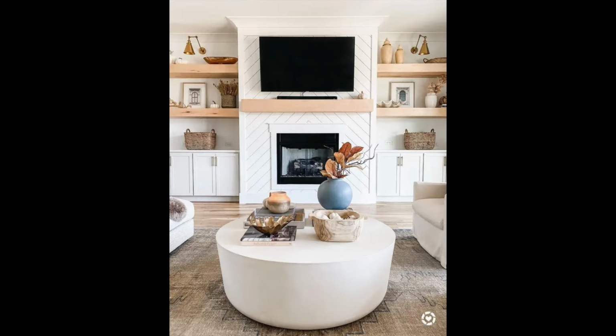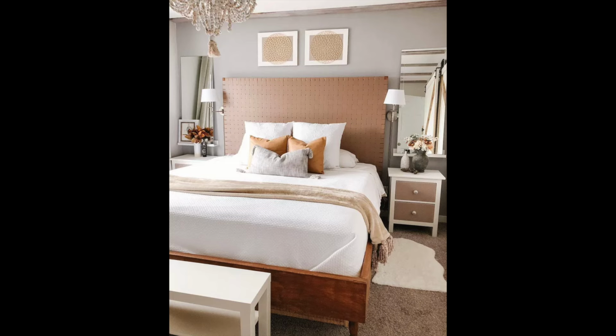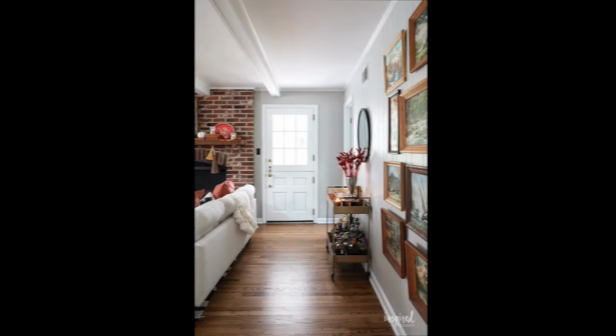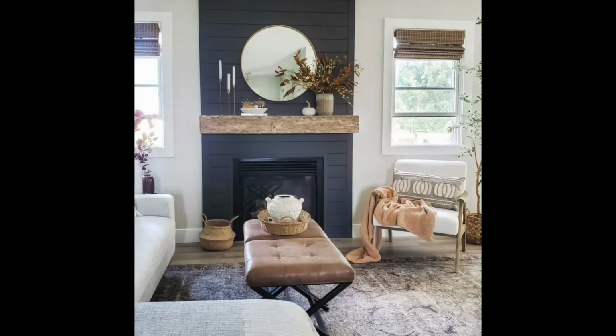My first tip would be to incorporate warm colors. Use rich warm tones like deep oranges, browns, and burgundies in your decor through pillows, throws, and rugs. Number two, add natural elements. Incorporate things that scream autumn, like pumpkins, pine cones, and dried leaves. You can use these in centerpieces, wreaths, or on mantel displays, or just kind of placed around your home on coffee tables or end tables.